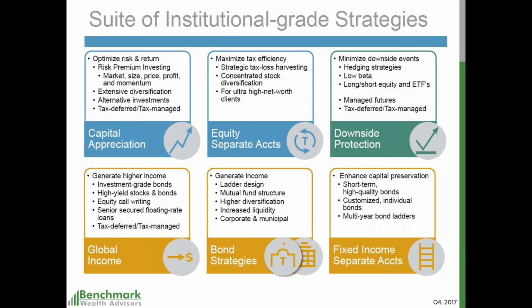I've mentioned DFA and AQR. We use a number of other managers. Clients can invest with these firms via an approved investment advisor firm like us. We use the InvestNet platform. My whole firm is completely fintech. It's all technology run, so it really is a well-oiled machine of technology.